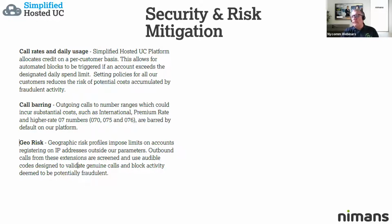Call barring, as you would expect, so outgoing calls to number ranges which could incur substantial costs can be barred, and that can be set as a default on our platform. But geo risk as well. We look at risk profiles to impose limits on accounts registering IP addresses that are outside our parameters. Again, it's particularly relevant with hybrid working. Outbound calls from those extensions are screened, and we use audible codes designed to validate genuine calls and block activity that we deem to be potentially fraudulent.